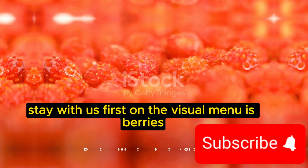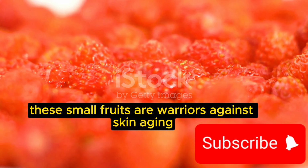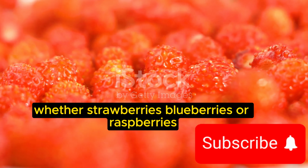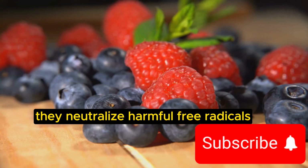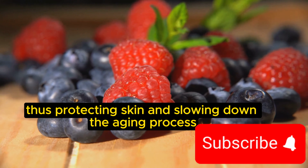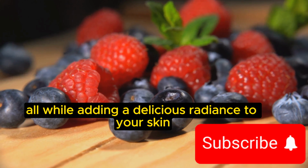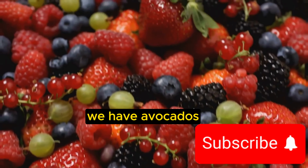Stay with us! First on the visual menu is berries. Bursting with antioxidants, these small fruits are warriors against skin aging. Whether strawberries, blueberries, or raspberries, they are a veritable cornucopia of antioxidants. They neutralize harmful free radicals, thus protecting skin and slowing down the aging process, all while adding a delicious radiance to your skin.